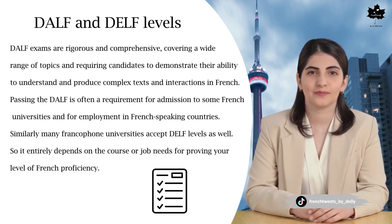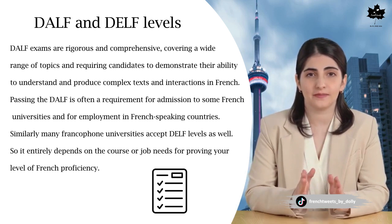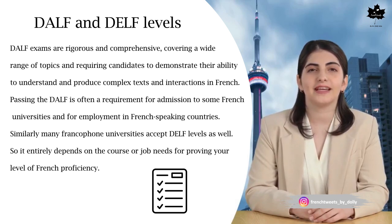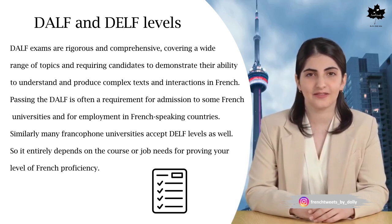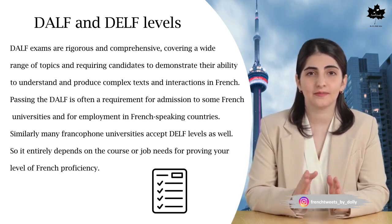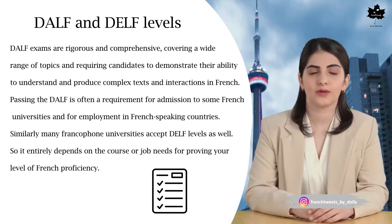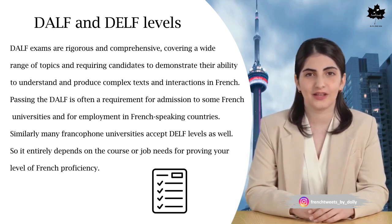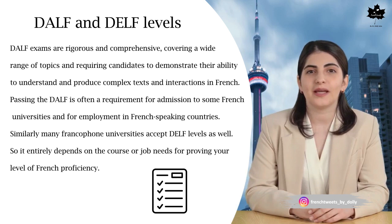DELF and DALF levels? DALF exams are rigorous and comprehensive, covering a wide range of topics and requiring candidates to demonstrate their ability to understand and produce complex texts and interactions in French. Passing the DALF is often a requirement for admission to some French universities and for employment in French-speaking countries. Similarly, many Francophone universities accept DELF levels as well. So it entirely depends on the course or job needs for proving your level of French proficiency.